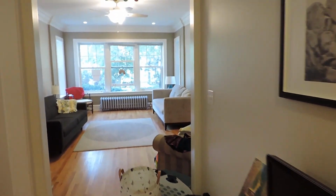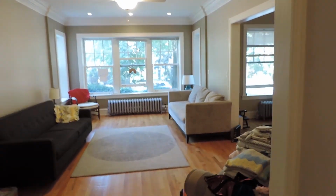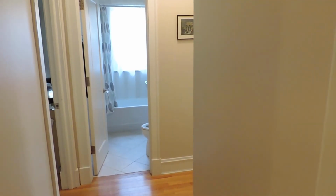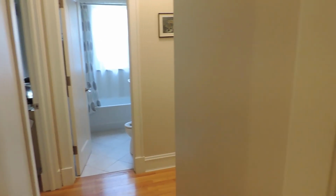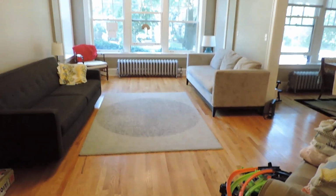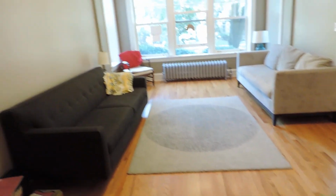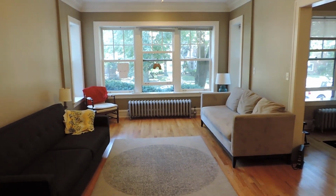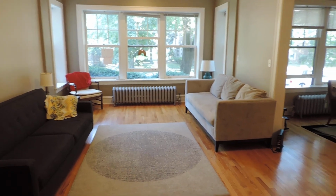Living room is a very big room, a lot of windows. The windows were just replaced. As we go into the living room, if I turn to the left, you see a bath, and on either side of the bath are bedrooms. But this is just a very large room, beautiful hardwood floors. Again, flawless finishing throughout. Lots of windows up front. That is a very large radiator.